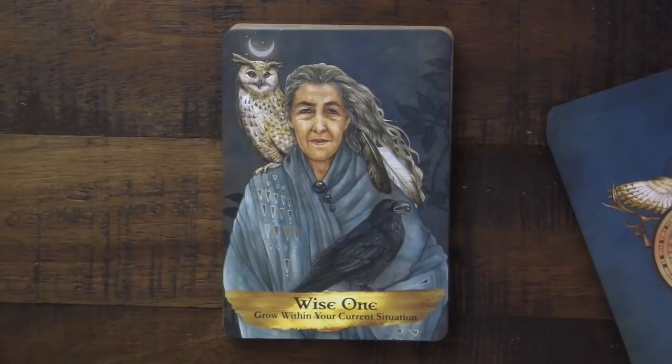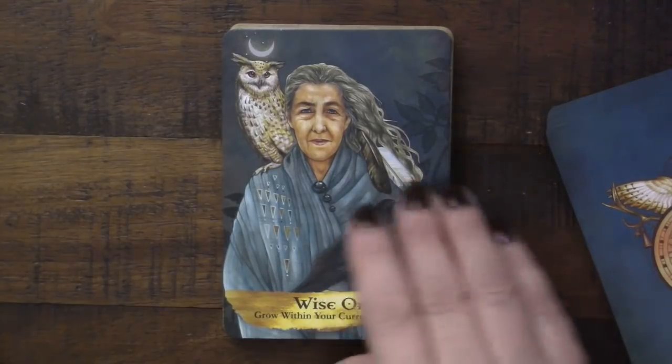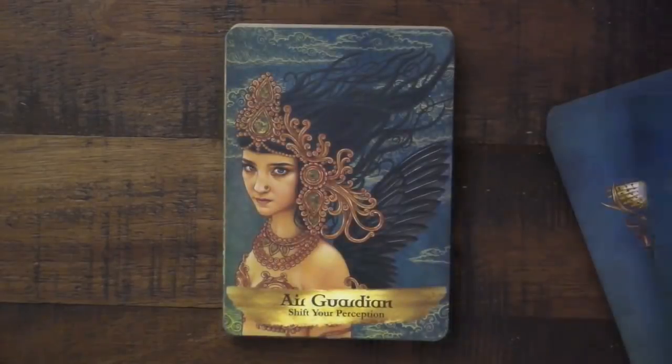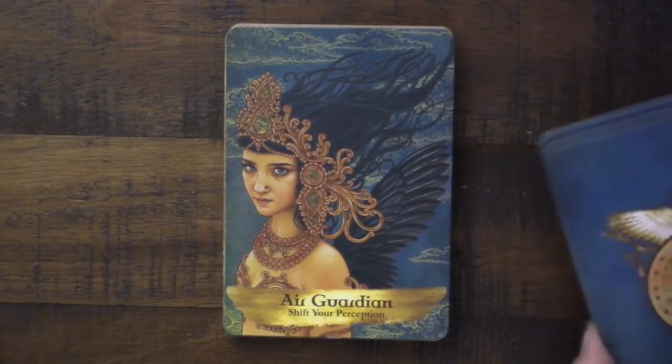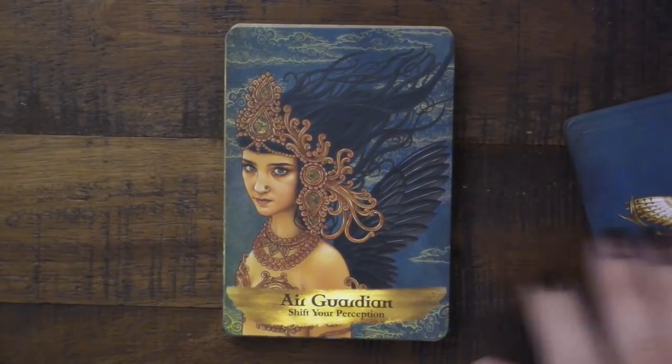So this is the wisest aspect of the goddess, the crone. In paganism, modern Wicca, the crone is the fiercest, most psychic, and most aware aspect of the goddess. And that ends the first section, because then we get to the guardians.